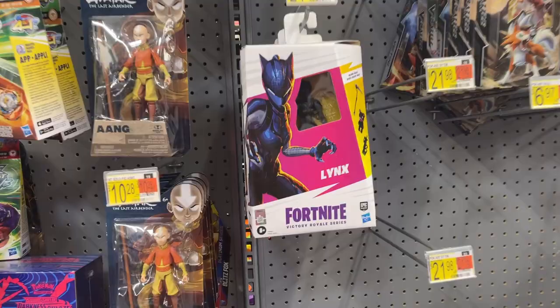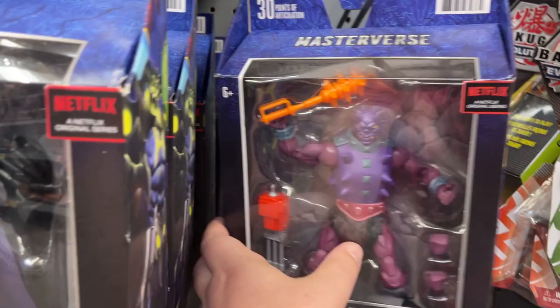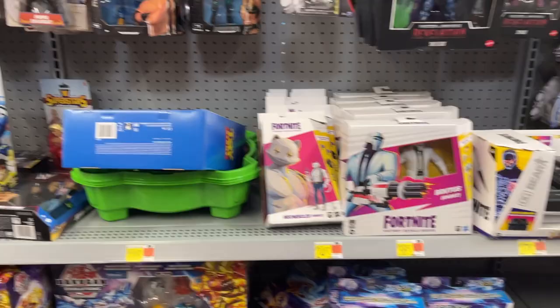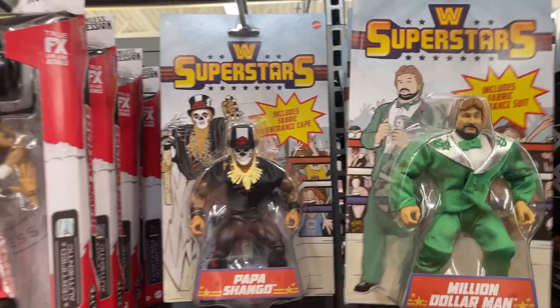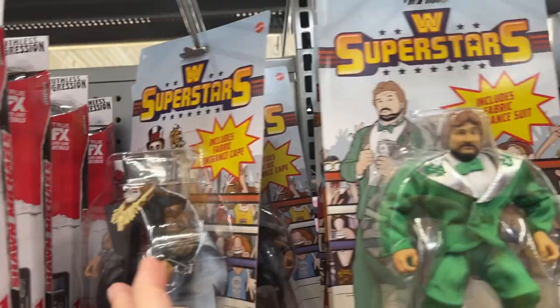Let's see, a few Fortnite figures. A little bit of Avatar as well. Masters of the Universe. Some more Fortnite. There's Papa Shango, Million Dollar Man. Very cool. I have yet to see The Undertaker. I don't know if he's like coming in his own case, but there's some AEW.